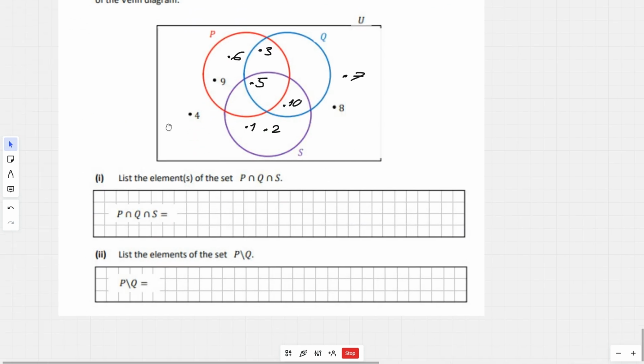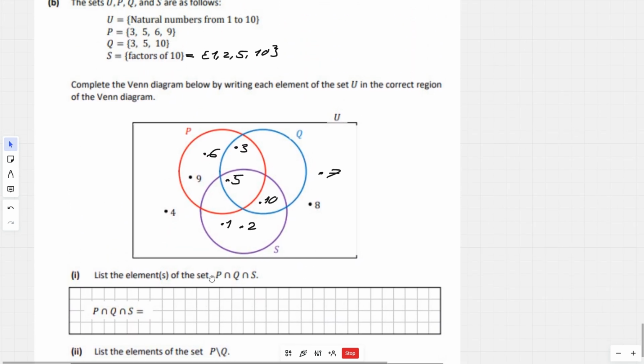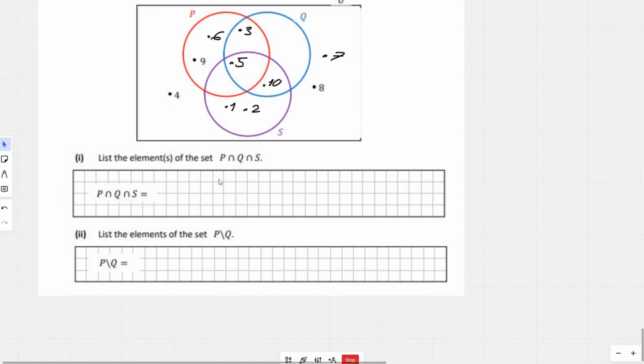Okay, so then let's have a look at part 1 here. So you have to list the elements of the set P intersection Q intersection S. So I like to do those in order. So let's have a look at P intersection Q. So we have this shape here, so where the 3 and 5 is. So that's our first shape, and now we want to get the intersection of this shape and S. The intersection of this shape here and all of S will be just 5. So P intersection Q intersection S, just in the center of all of them, is going to be 5.